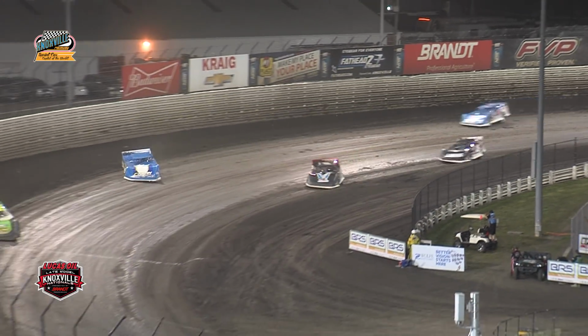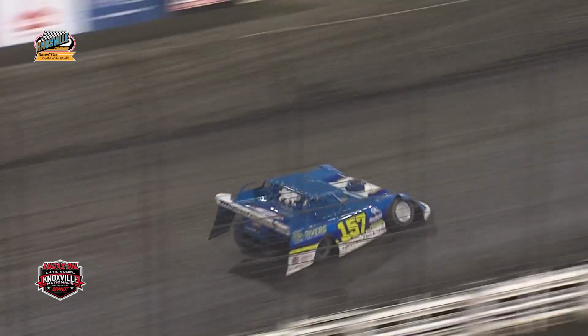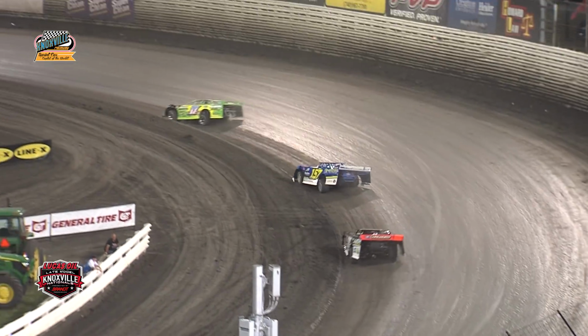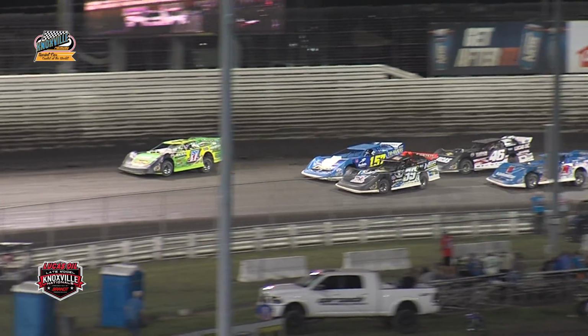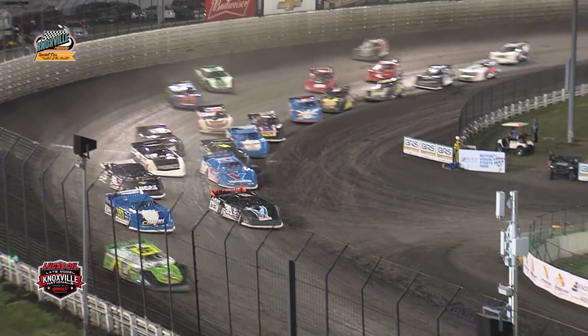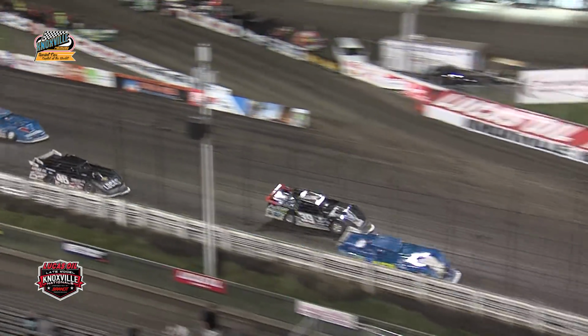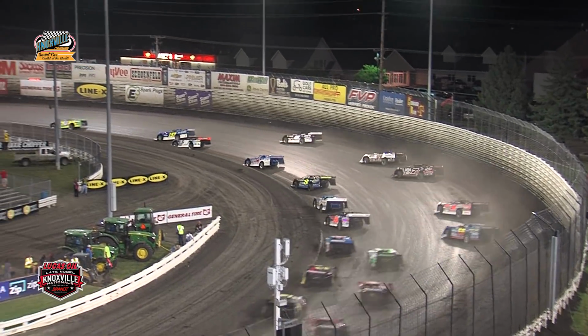Tyler Erb continues to show the way. Hasn't Marlar stepped up the program on this restart? He's now up into P2 as Brandon Shepard looking to the top side. Can he make it stick there? 73 laps to go. Tyler goes way upstairs. Through the middle is Marlar as McCreadie is he close enough to throw a look? No, Marlar shuts the door.